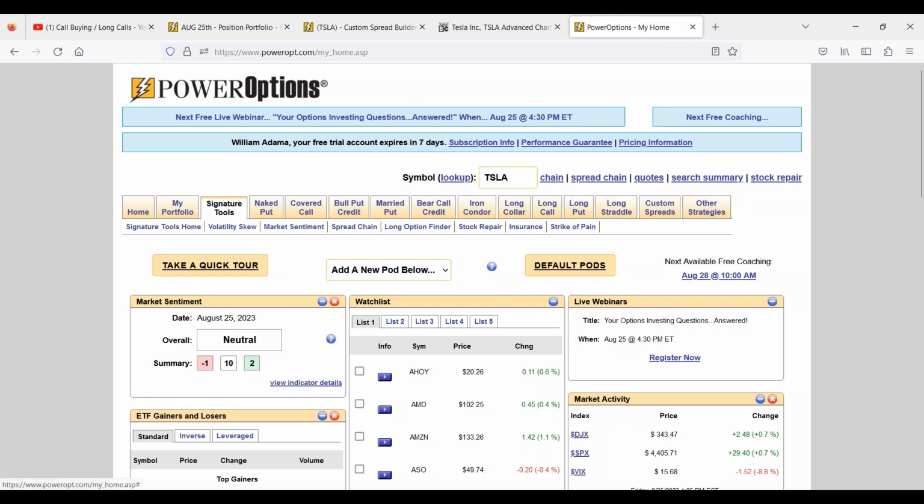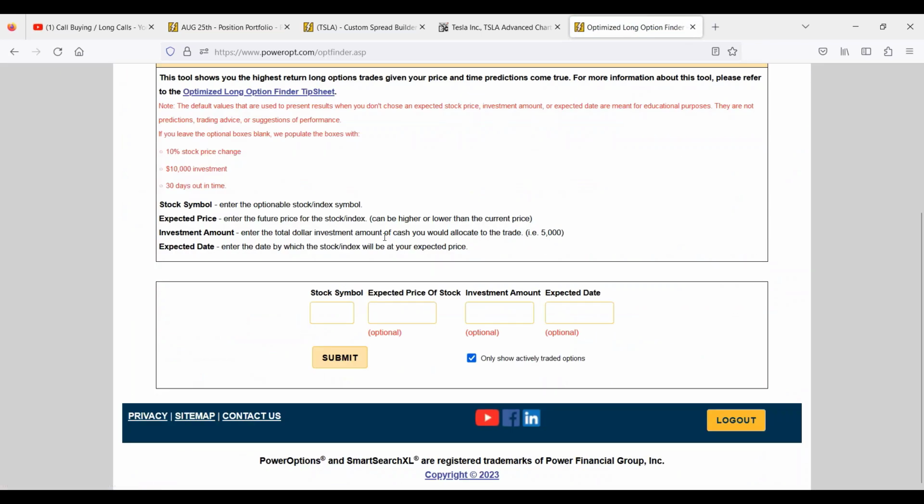I'm sorry, it's not there. Strike that. I'm ahead of myself. My apologies. I'm going to stock repair. We're going to do that in a moment. Under long call or long put, we go to the long option finder, or under the signature tools tab, we go to the long option finder.